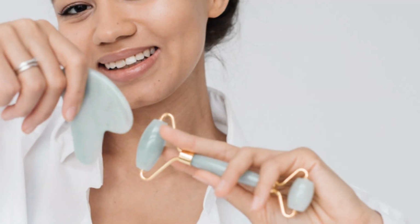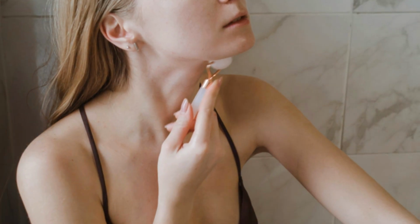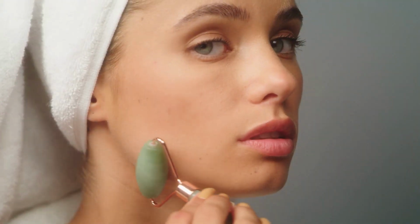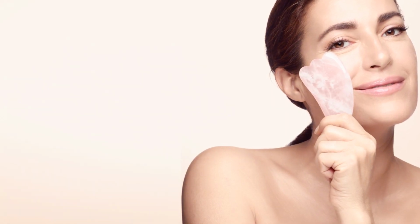It's like a miracle." Another user raves about the effects of gua sha, saying, "I was skeptical at first, unsure if it would really work. But after a few weeks of using my gua sha tool, I saw noticeable changes. I can't deny the results. My skin looks firmer, smoother, and more youthful. And my jawline is more defined. It's truly remarkable. It's like a mini facelift at home. I feel more confident and radiant every day."